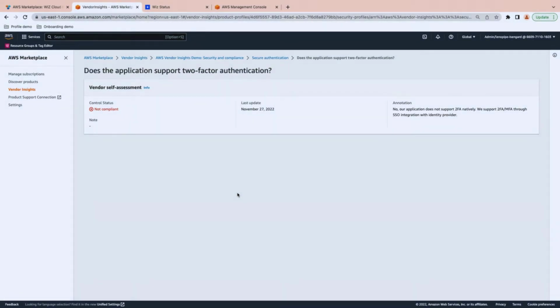And again, the idea here isn't to simply say, no, this is not compliant, this is a bad product. The idea is to make it transparent and allow the vendor to share additional context about that status that would be beneficial. So as a customer, I might be okay with this. And that's the goal here with Vendor Insights, is to provide that transparency.